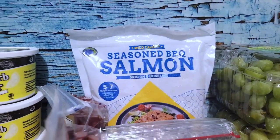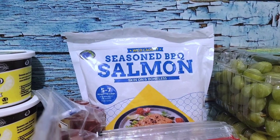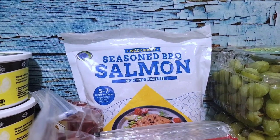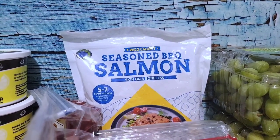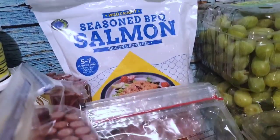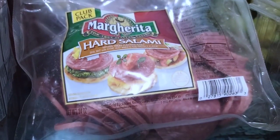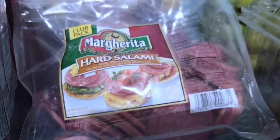They said they had bought the seasoned barbecued salmon last week and really, really enjoyed it. They say 5 to 7 pieces, so I'm going to say there's probably 6 pieces in there. So I got those. And then one of their on sale items was the little hard salamis, so I got some of those.